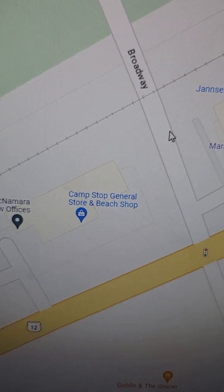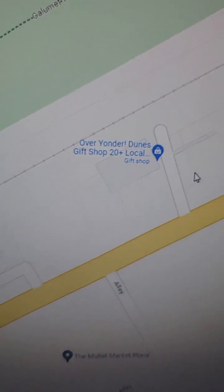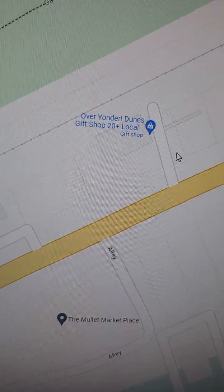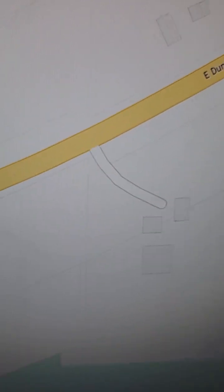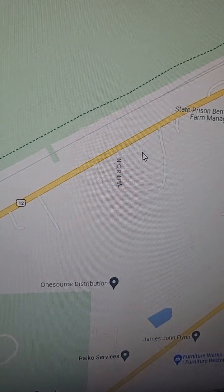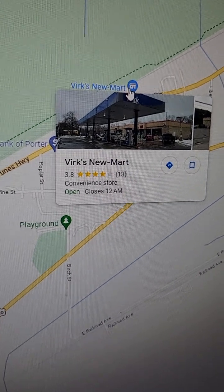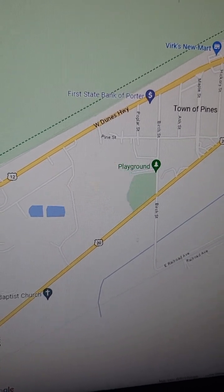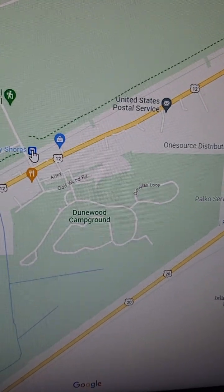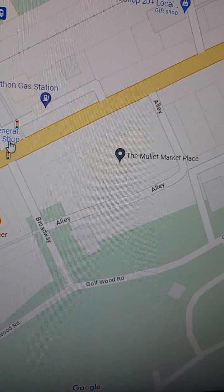They have all sorts of goodies there, whatever. Jameson Dune Mart, which is also a decent store. There's, right down the road, a couple hundred feet, the Over Yonder Dunes gift shop. And if you go down further, down the Dunes Highway, post office, and so on. About half a mile, maybe a little more than a mile, is also a gas station, Verks New Mart. It's kind of far, maybe a mile down the road. It's a hike, but literally from the train station to the entrance of the campground, it is literally right across the street.